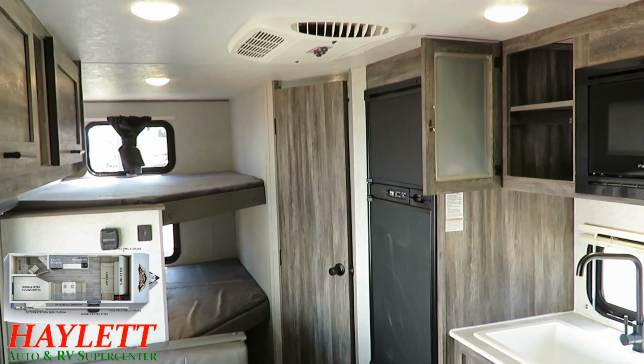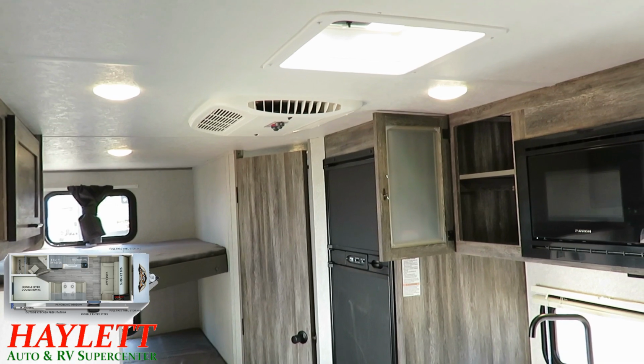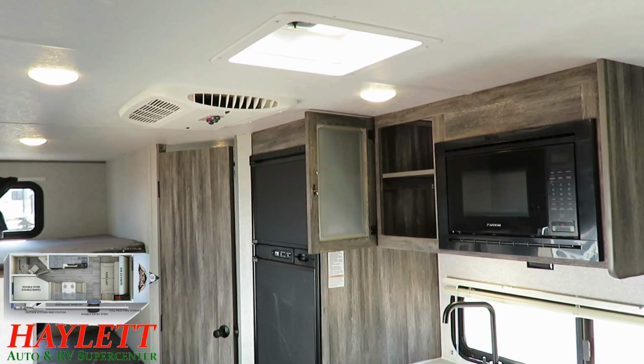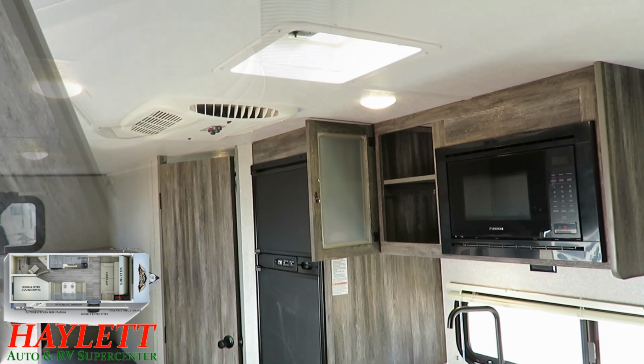Oh, and not only do we have a full-size roof air, but you've also got in the kitchen here, it's kind of like a skylight, but it can also exhaust cooking heat. It's a really smart 1-2 punch.